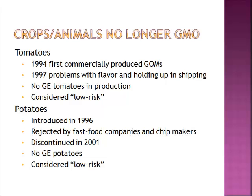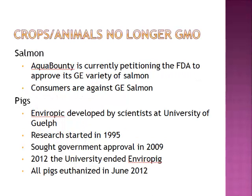Next are potatoes. These were genetically modified by a company called New Leaf, and they were introduced in 1996. Due to consumer rejection by fast food companies and by potato chip makers, the product was never successful and was discontinued in 2001. So potatoes are now considered a low risk GMO product. AquaBounty is currently petitioning the FDA for approval of its genetically engineered variety of salmon. Because there are a lot of consumers now that are following GMO products, they don't want GMOs in what they're eating or in their clothing or feeding them to their babies. So this salmon is being fiercely resisted by consumers.